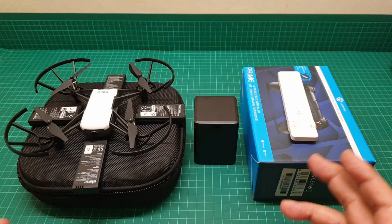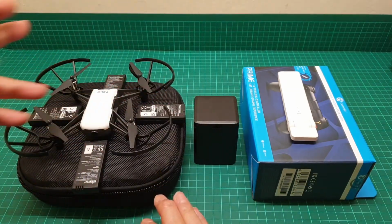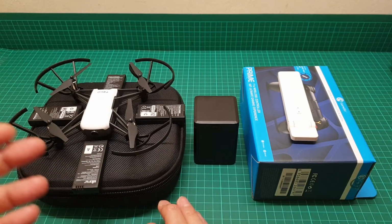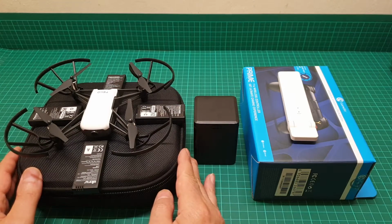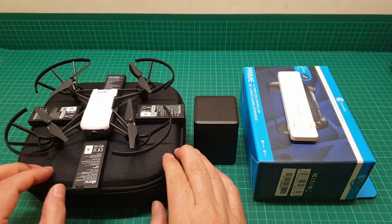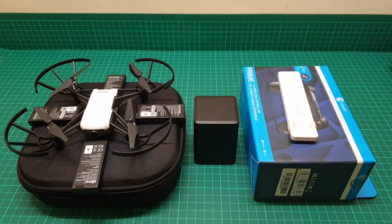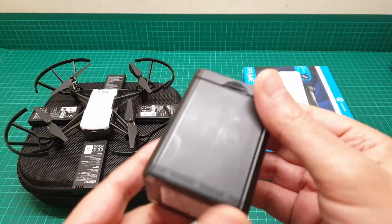So this is my setup. I have 4 extra batteries, the drone itself, and this little carry case that I have modified a little bit. We are going to talk about that more. And we have a charger here.